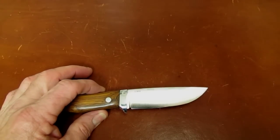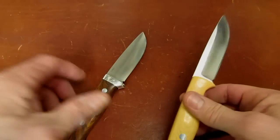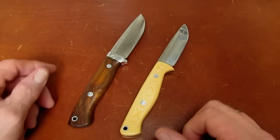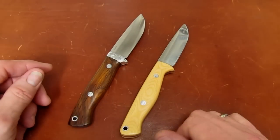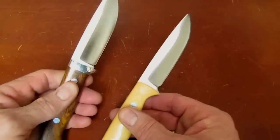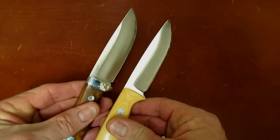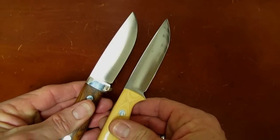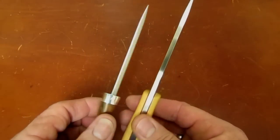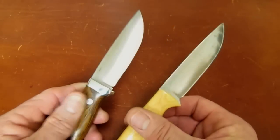Does this profile remind you of anything? Let me just throw in for size comparison and for general comparison the first Bark River I ever owned, my Gunny Hunter. You can see the basic blade shape is very similar, and the length is very similar. In fact, the spine thickness is identical. Even the tip profiles, very similar.